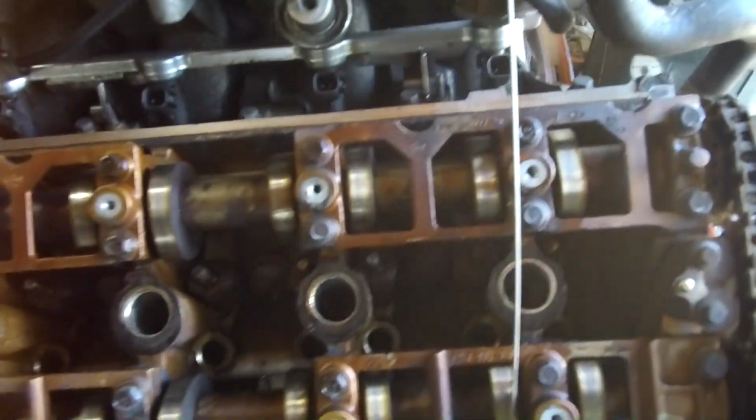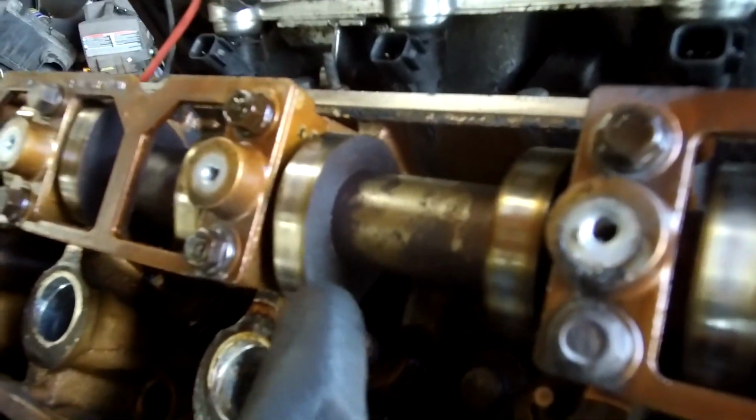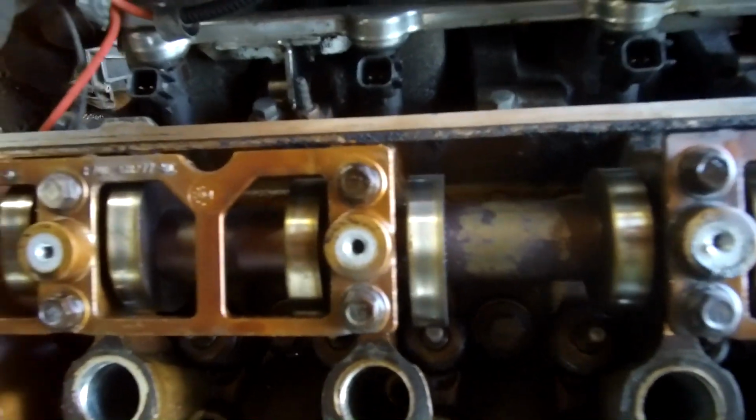Now, the way that I took them out was very unconventional, but it was just a quicker way to get them off. See how the cam lobe is not on it? It's easy to yank them out like that and put them in that way.